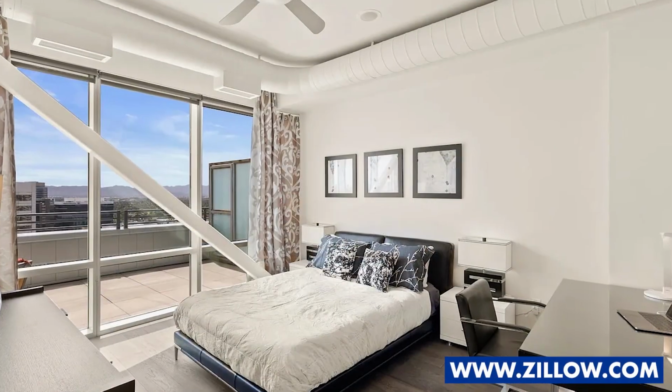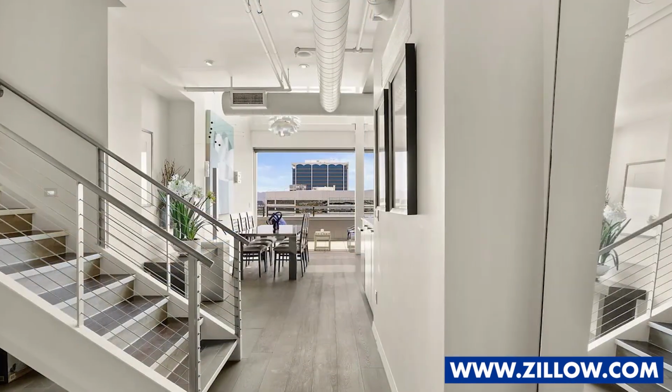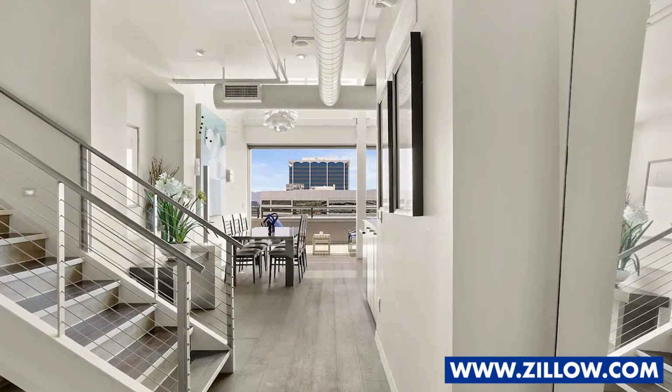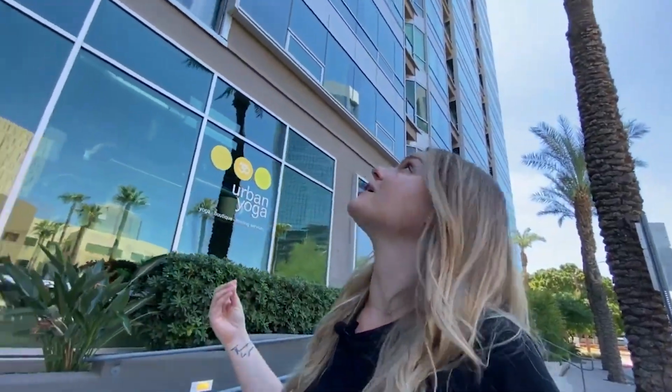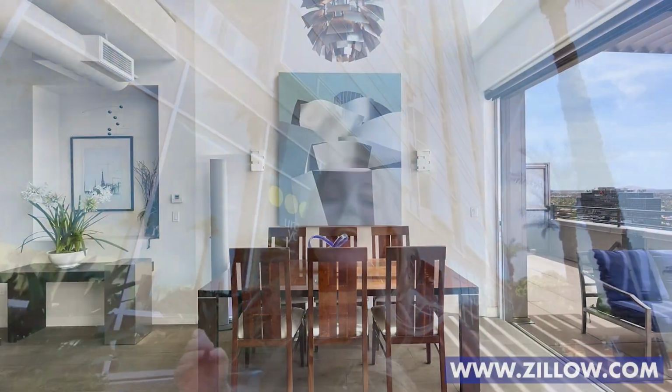Like, I mean, just look at the pictures. It's amazing. The views are probably the coolest selling point of this. You can see all of downtown, all of Midtown. You can see the mountains. You're at the very top of this crazy tall building. So the views are absolutely insane.